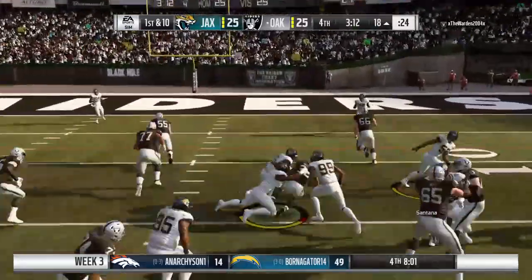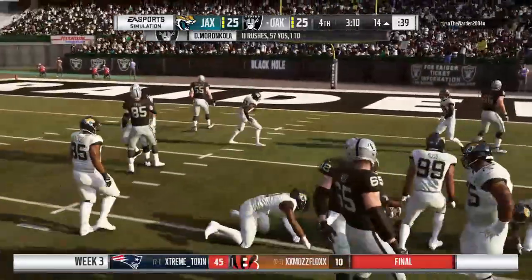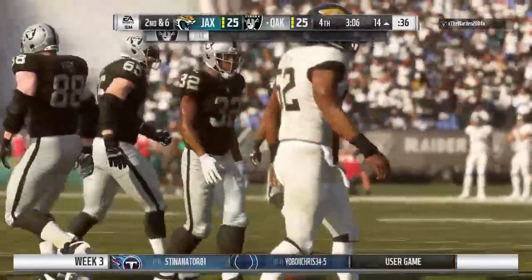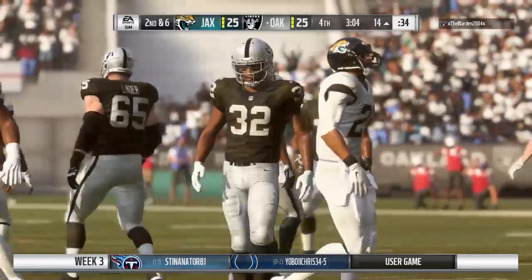And they'll try the ground game here with the running back. And he's going to fight his way forward here for a modest gain. And they give him 4 yards there. It'll be 2nd and 6.